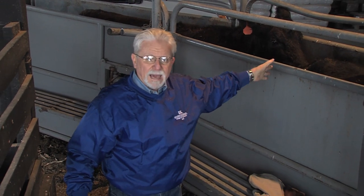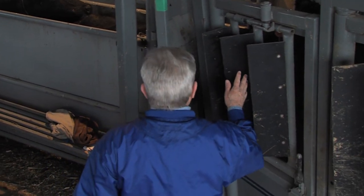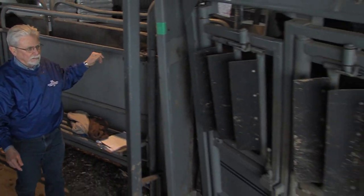When animals balk in the chute, the best thing to do is don't be back here hitting on them. They don't know if you're behind them. They can't see behind them. So what you do is establish your presence here, walk by this cow, and as I go by her point of balance, she moves up. So if we let one out, she should move up. Yeah, let one out.